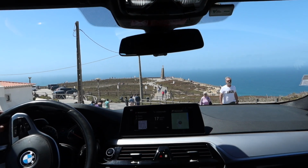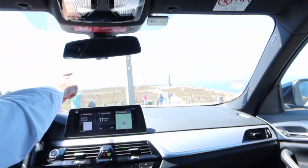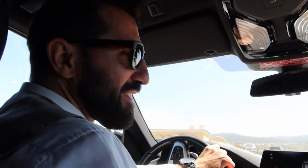Wow, look at this. Eugene has brought us to the most eastern point in all of Europe. That's correct? Yeah, you can see America there. You can see America from here? Yeah, of course. It's actually the most western point of Europe. Right. See, I was testing you in the other clip. You were supposed to correct me, but you didn't. Okay. I'm just kidding.